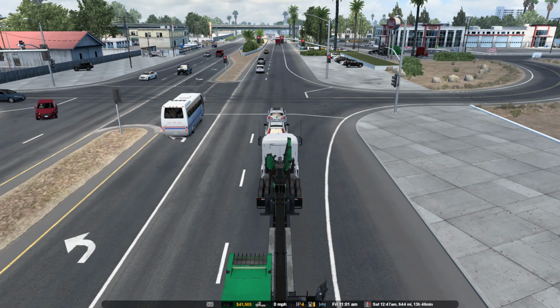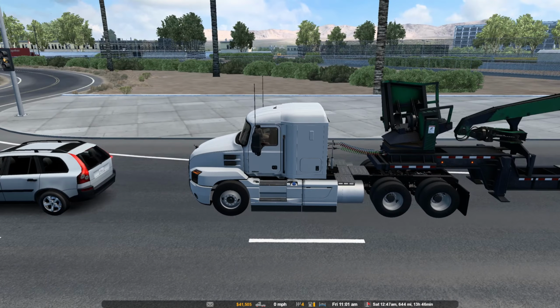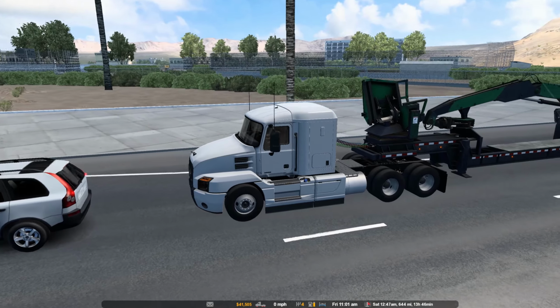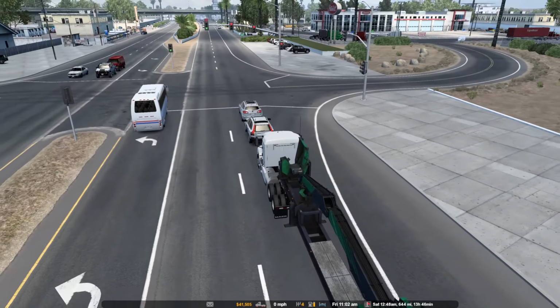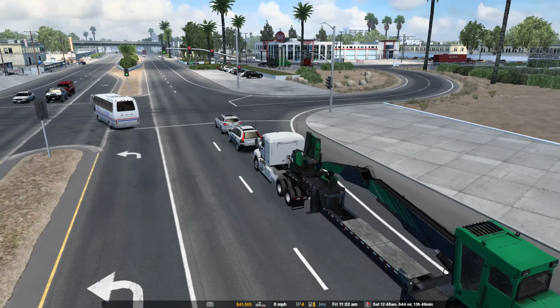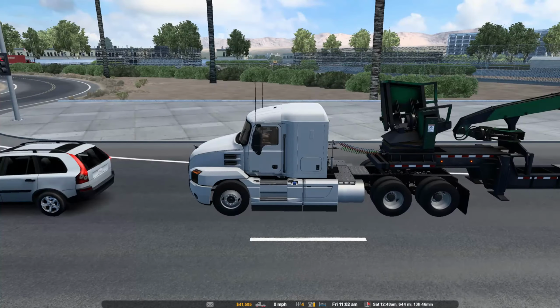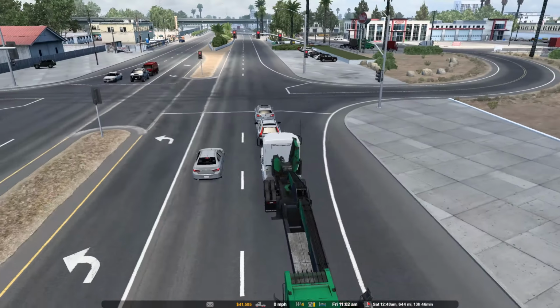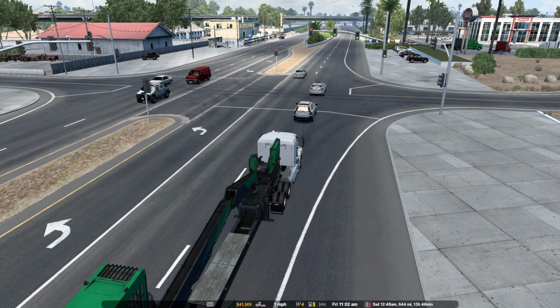Like I said, I'm testing out the paint scheme for the other cab. I don't know if I like the other cab. The sleeper cab has a higher roof in the back, so you can probably stand up in the back a little bit better. I'm not sure if I like the looks of the other cab as much. I kind of like the looks of this one a little bit. I don't know. We'll have to wait and see here.